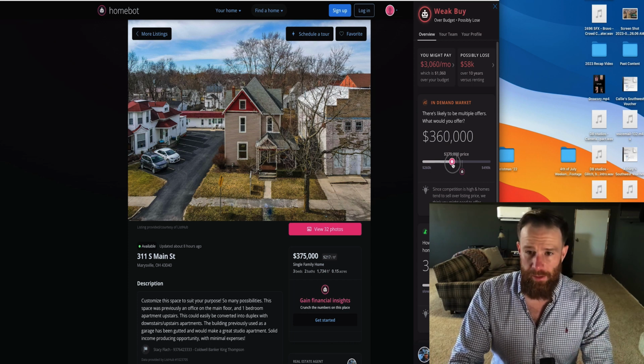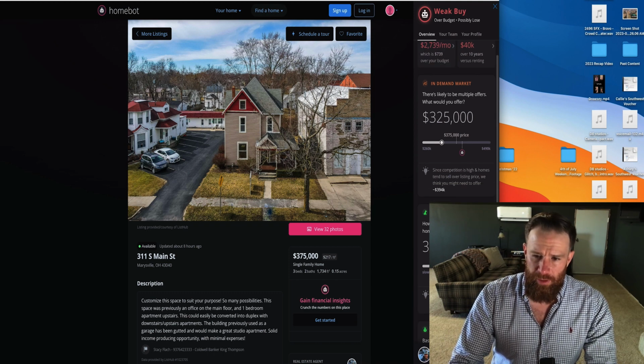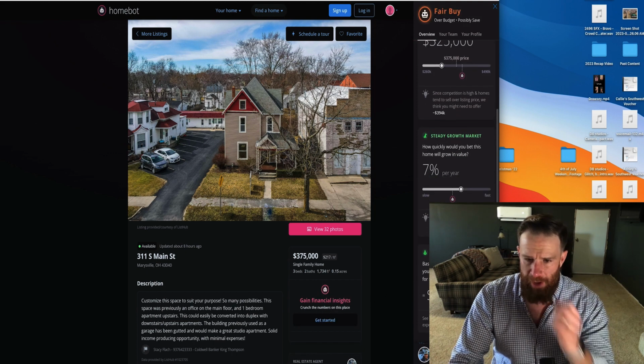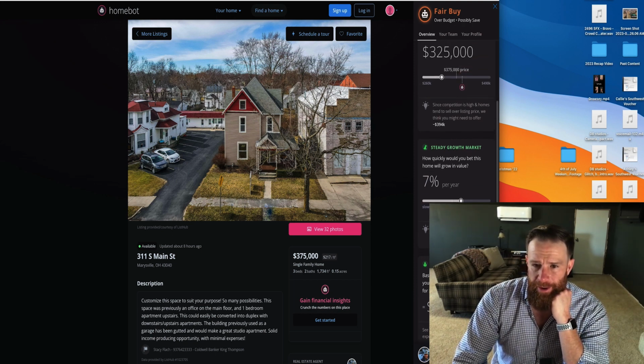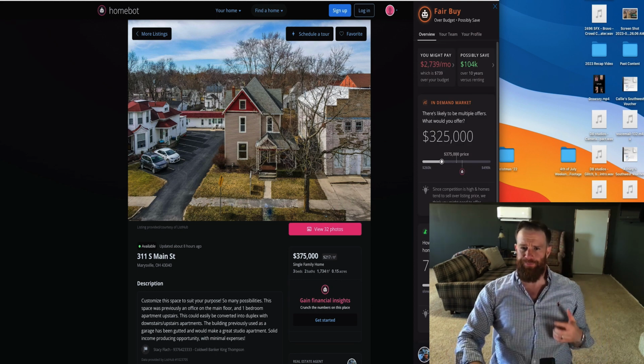So anyway, as far as the numbers go, you can drag this scaling ruler over here, and it'll calculate different numbers. So here's the growth rate. Currently, it's probably more than that. So you can kind of go in and change some of this. Airbnb, $930 a night for this house. Appreciation is 7%. So it's a fair buy.